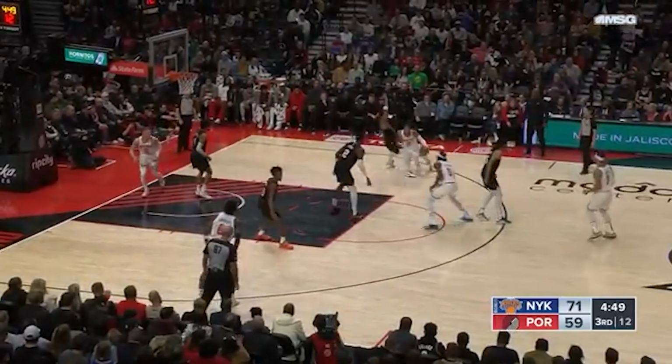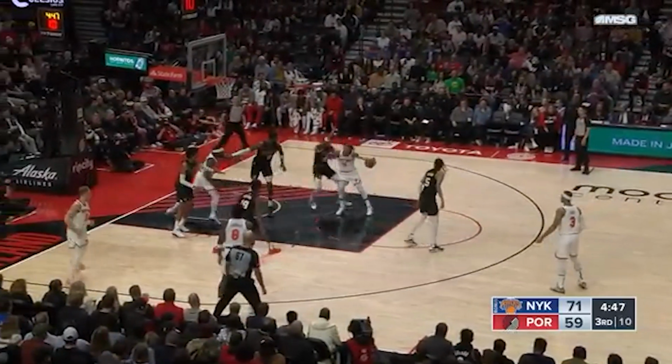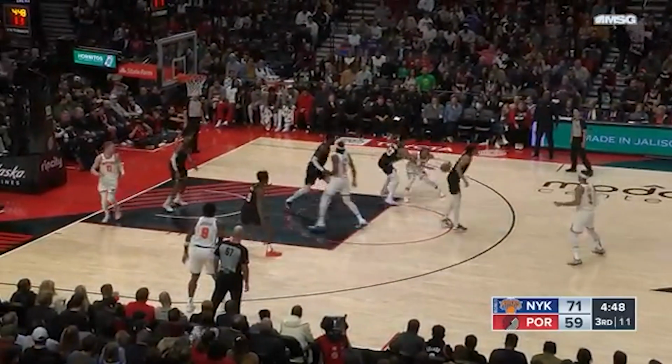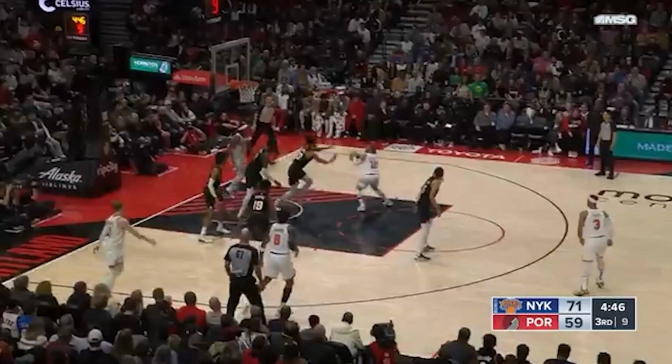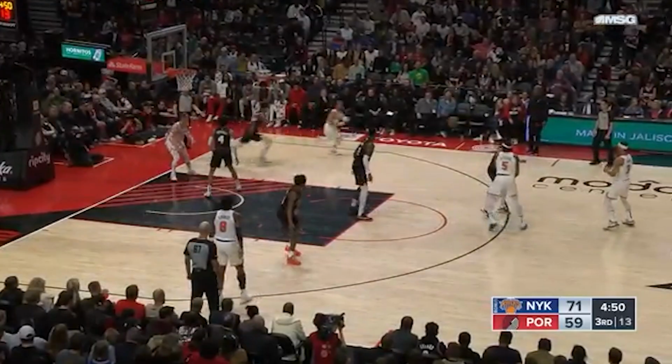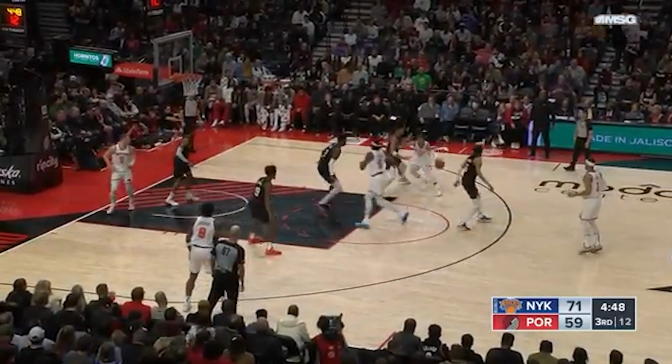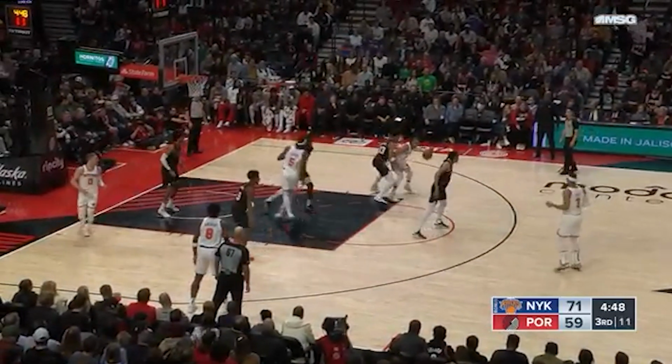Okay, now we're talking about post work. Look at the post work. Watch the patience on this. In the post, I'm telling you, if you're 6'9", if you're 5'9", if you're 7 foot, you want to be lower than your defender. Be patient and attack their body. Boom, he got nothing on the drive. Right? Patient, bump.